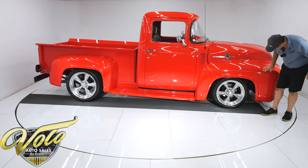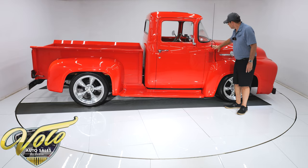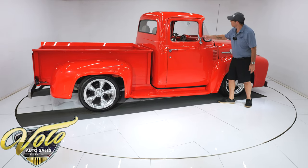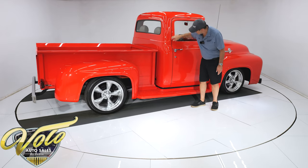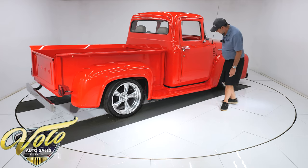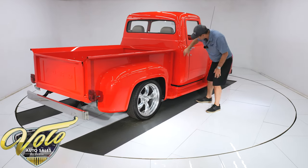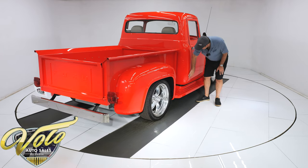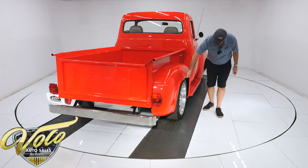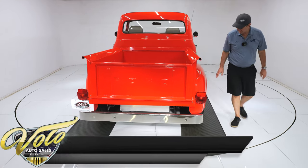I'm not seeing any damage. All clean, all metal too, by the way. It's all nice and smooth and fits real nice. The gaps are real nice. Yeah, that's spot on. Fits real nice, shuts nice. The cab is smooth, the lower cab corners smooth as can be. Metal running boards, it's all clean, all metal, absolutely straight. I mean, not even a ripple.